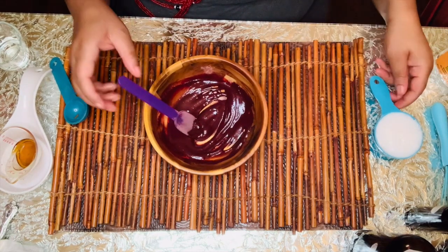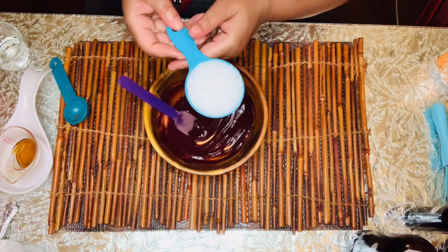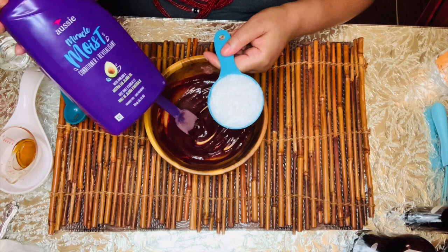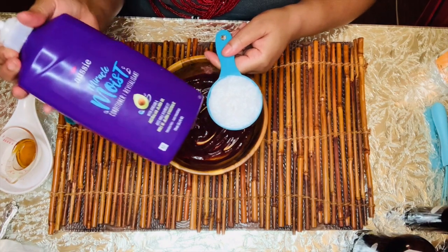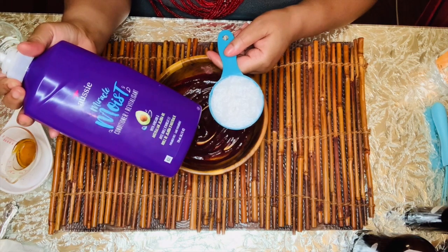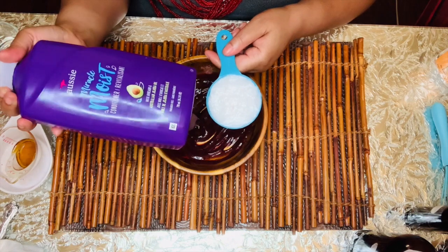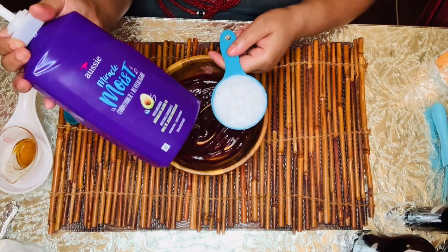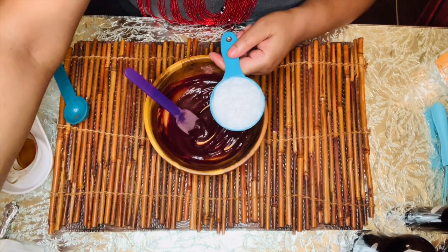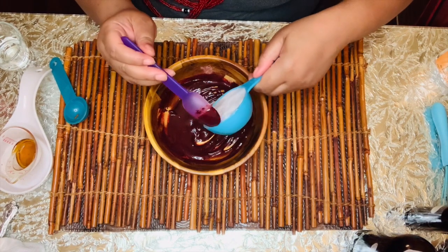So now I have 1/3 cup of moisturizing conditioner. Right here, I'm using Aussie Miracle Moist. It has avocado and also jojoba in it. It's a huge bottle and it's mega cheap. It's only maybe around $5.99 and this is 26 ounces. So this will probably last you the entire challenge, okay? And it's really moisturizing, really nice, even nice alone. Okay, so we're gonna take out that.